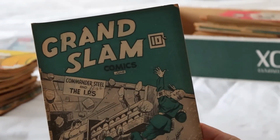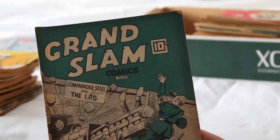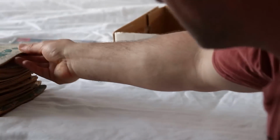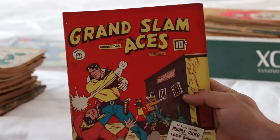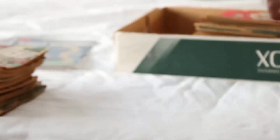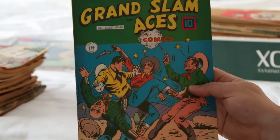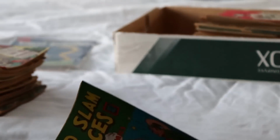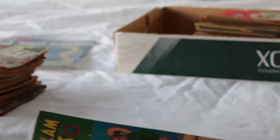Grand Slam, another superhero type cover. Superhero versus Nazis. That's going to do really, really well when it sells. A Western cover, Grand Slam Aces. It's not going to be as popular. Another Western cover. This is one of the ones with the later issues with colour covers. They've already got thinner because they couldn't afford to put so many pages in because they weren't selling as many.